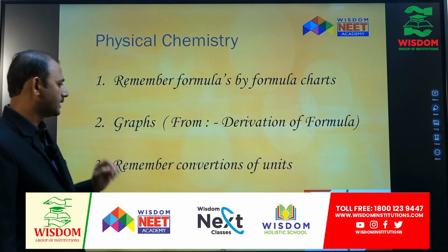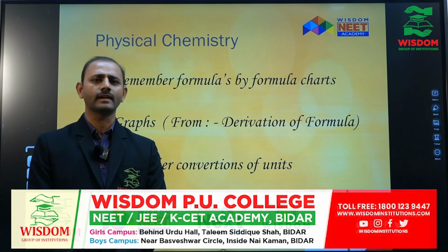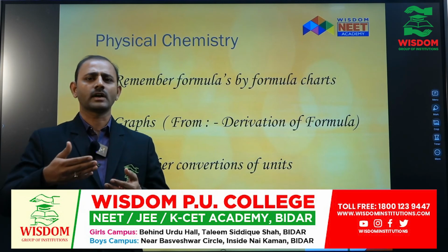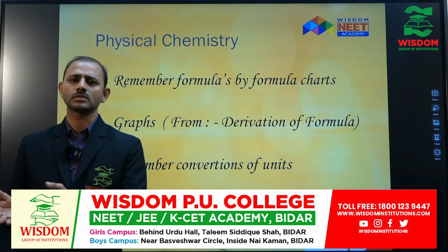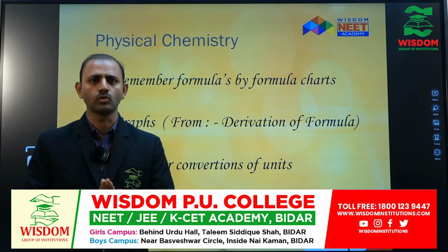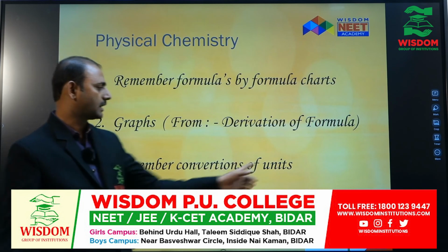Then remember conversions of units. Physical chemistry unit conversions are important, because sometimes you get the correct answer, but it will not match the given four options, because you calculated your answer in kilograms but the options are given in grams. So 1 kg equals how many grams? You should know. Not only mass conversions, you need to know every unit conversion, because based on how the options are given, we have to convert units. That is why you should revise all the unit conversions.